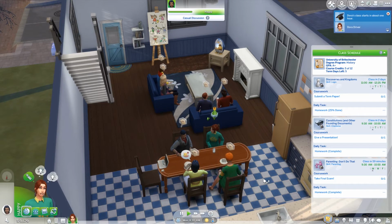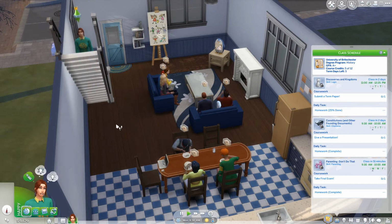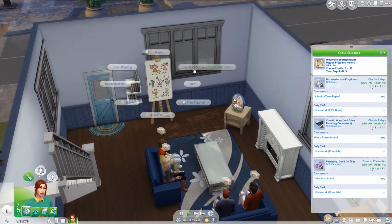Oh, it looks like she's done her homework. Did she get it done? No, she only got 25% done. And she's going up to play her instrument. But I think because she's doing that autonomously, it'll probably cancel it for her to go versus 310. Why don't we sell that to the collector?